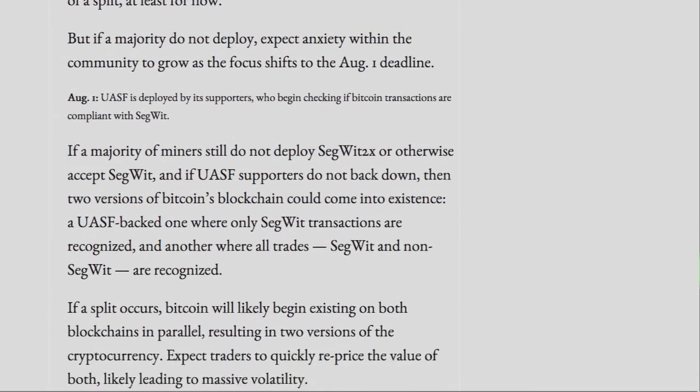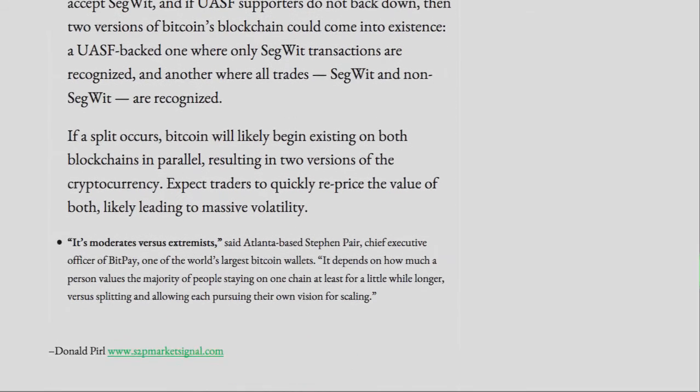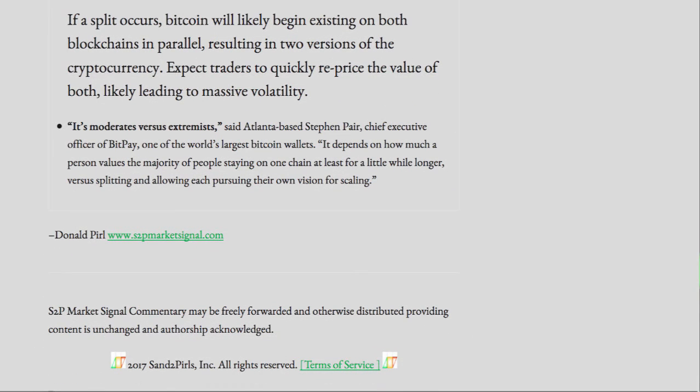August 1st, UASF is deployed by its supporters who begin checking if Bitcoin transactions are compliant with SegWit. If a majority of miners still do not deploy SegWit 2x or otherwise accept SegWit, and if UASF supporters do not back down, then 2 versions of Bitcoin's blockchain could come into existence. A UASF-backed one where only SegWit transactions are recognized, and another where all trades, SegWit and non-SegWit, are recognized. If a split occurs, Bitcoin will likely begin existing on both blockchains in parallel, resulting in 2 versions of the cryptocurrency. Expect traders to quickly reprice the value of both, likely leading to massive volatility.